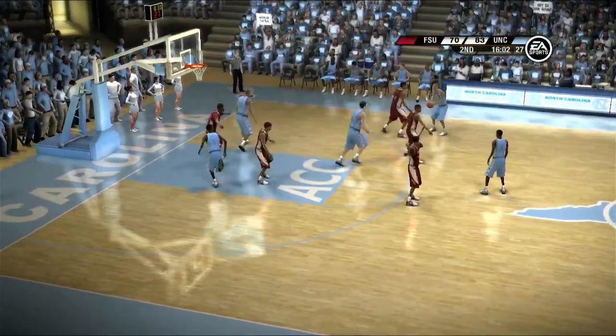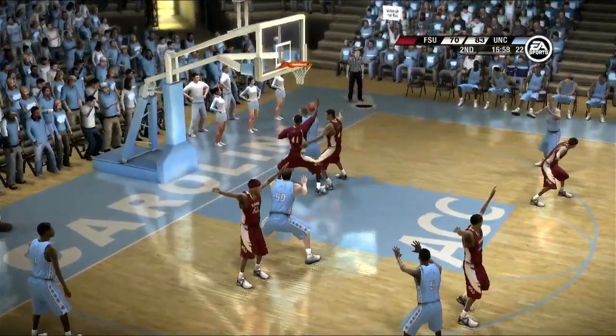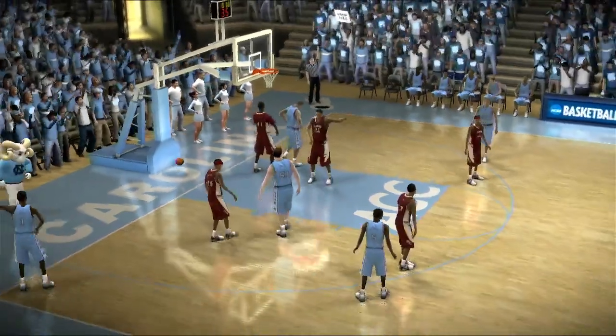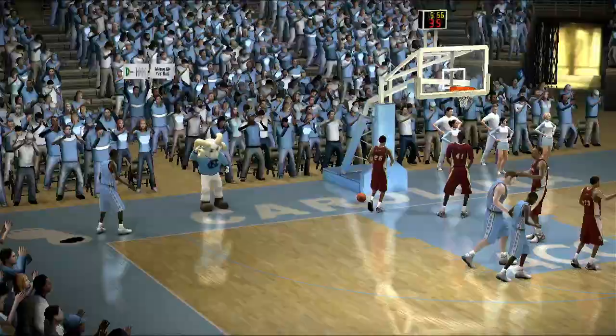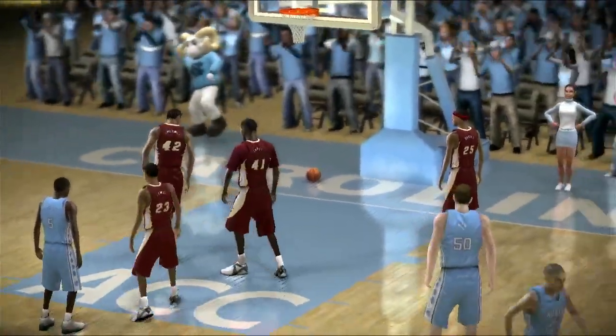Decided against the open post and reverses the ball. There's a double team waiting there. The ball goes out of play. Oh, that's going to be a costly turnover. I'll tell you, turnovers can absolutely destroy a team.